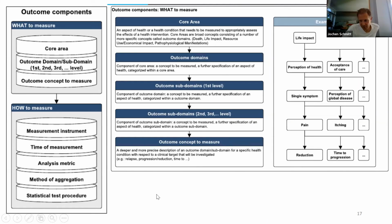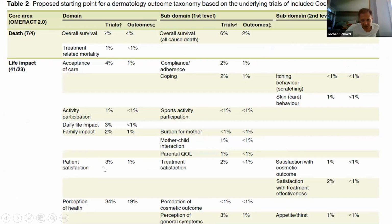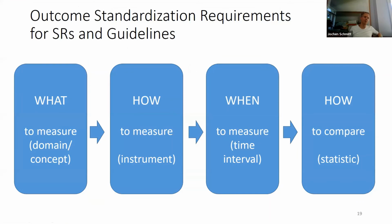Unfortunately, we know, as I told you and Donna told us before, that how to measure is complicated. This is just an example of the different hierarchical levels. Here you have, for example, the life impact area, and then you have the domain acceptance of care. Then here's coping and compliance, and then itching behavior was measured in a trial, or skincare behavior that was then specific. So this is all on the what level.